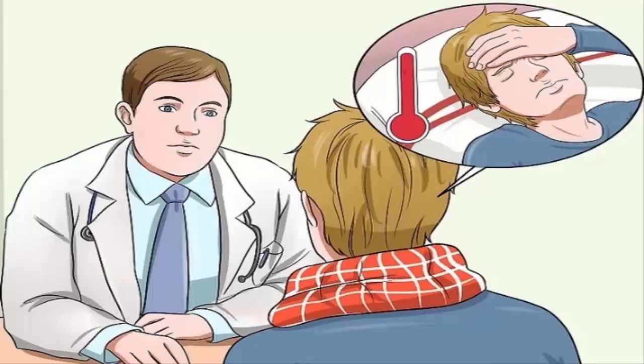Get treatment for chronic conditions. Fevers can also be caused by chronic autoimmune and inflammatory conditions, such as lupus, vasculitis, and ulcerative colitis. The best way to treat these kinds of fevers is to work with your doctor to create a plan for treating your underlying condition. If you have any chronic medical conditions, you should contact your doctor whenever you get a fever. A fever may also be the first sign of a serious disease, such as cancer, so be sure to see a doctor if you have a persistent fever.